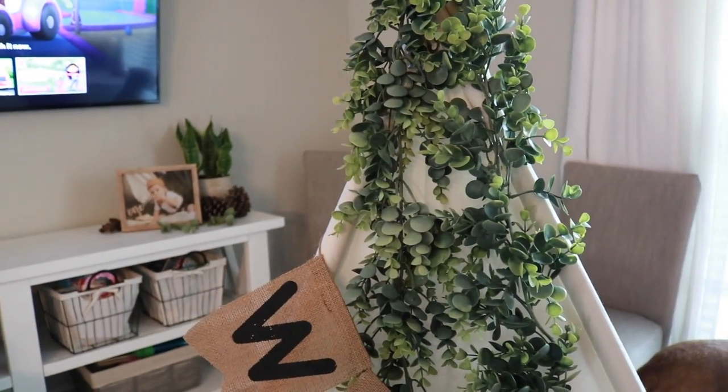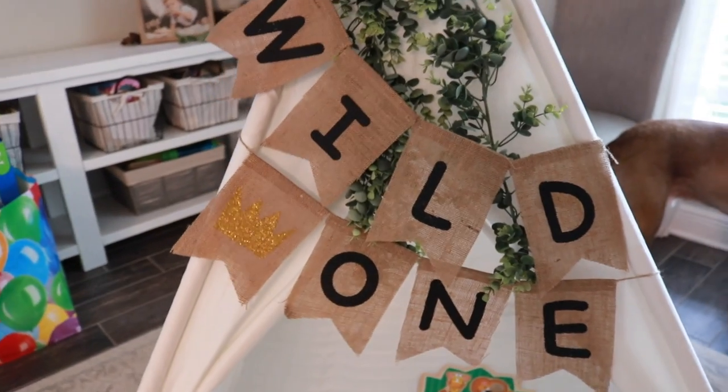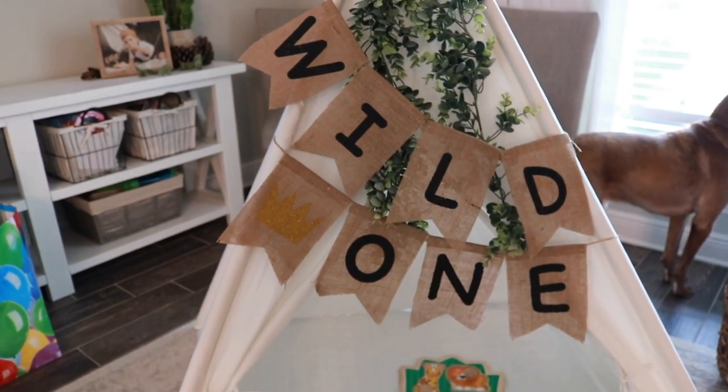Sounded like I just popped a balloon. The greenery is from Hobby Lobby. This Wild One sign is from Amazon, and I just cut it in half so that I could put it on the teepee. It's probably not going to last the entire party because kids are going to be coming in and out.